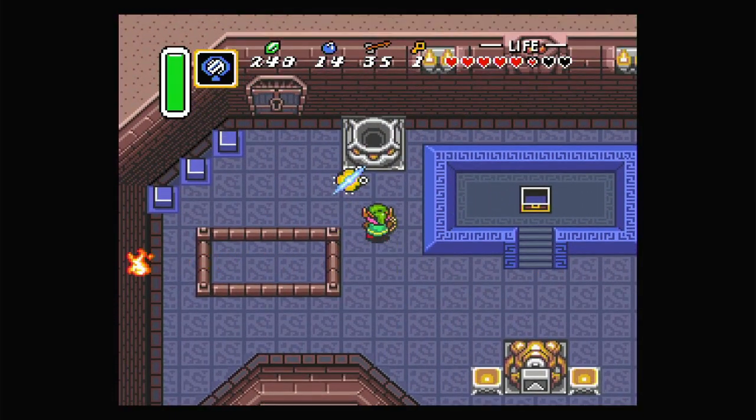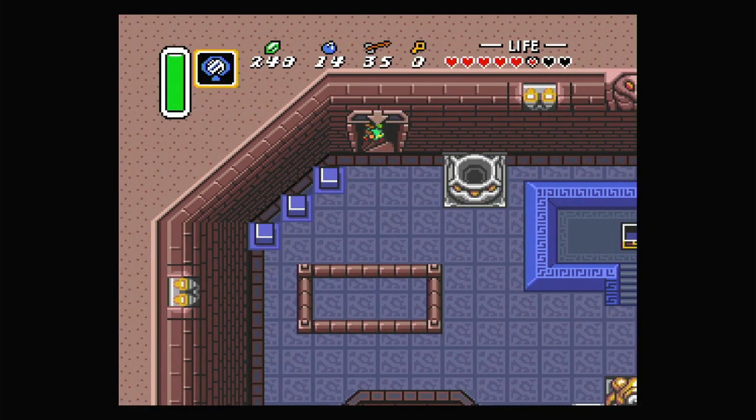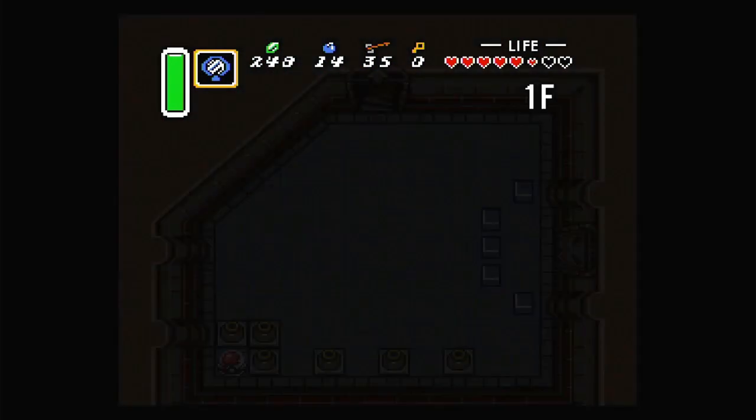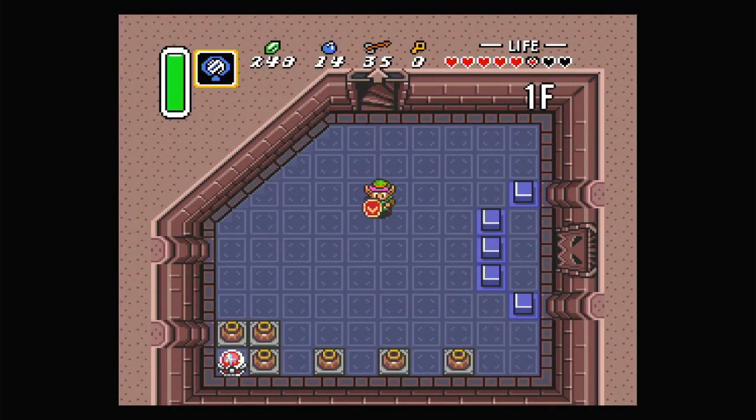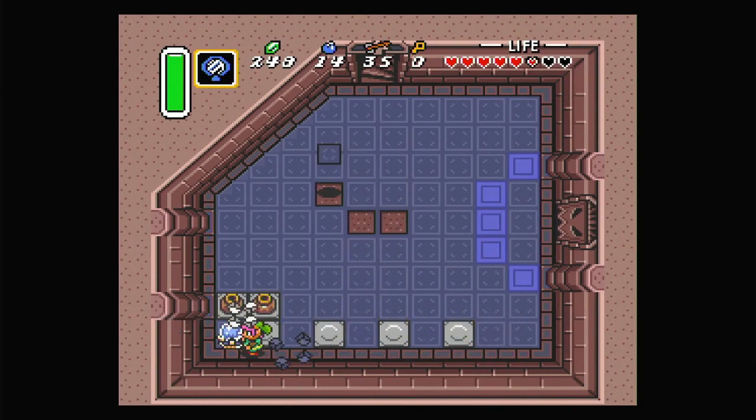Also, I forgot to actually explain what these things are. They're like a hole that takes you to the floor below. Not that we can really use these ones, though, since there's nothing above them to jump into. Oh, this is one of these rooms. I should have been more careful when walking in, because if you stand in the doorway with the upgraded shield, they actually can't hit you.